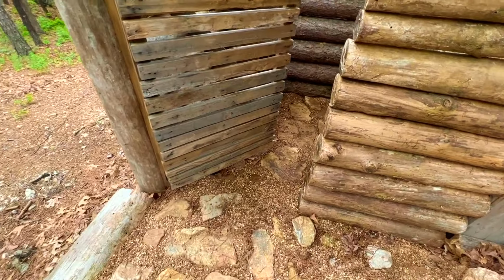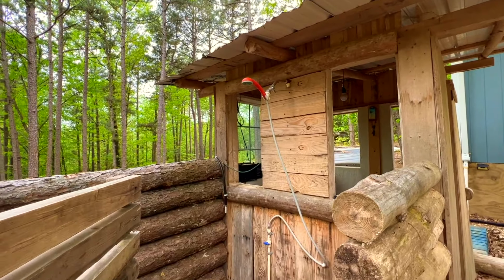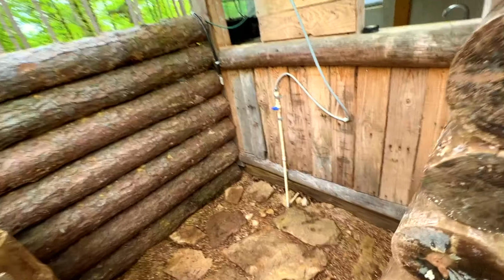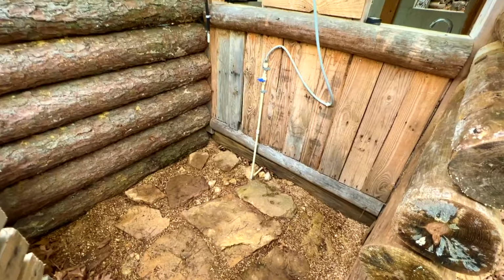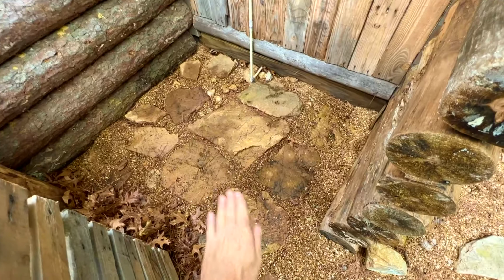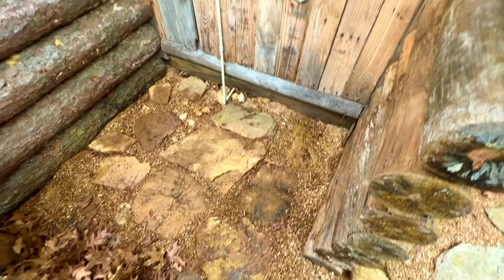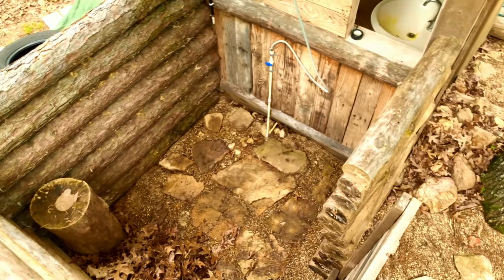The outdoor shower is really cool. Reminded a couple of us of camp when we were young. Got kind of the log walls and then that flagstone for the flooring. Excuse me. Really pretty cool. So that's the outdoor shower, and then on the other side of that wall is the actual bathroom and sink, and I don't know if we go in there in this video or not.